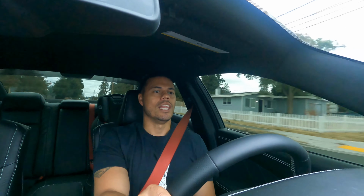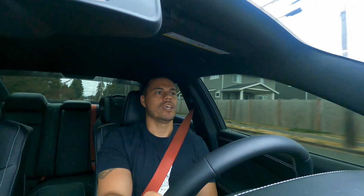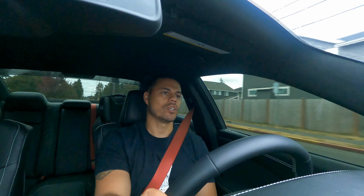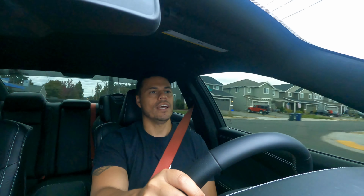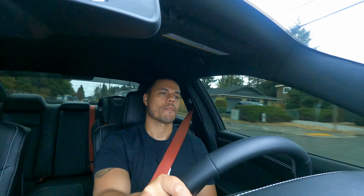Let me know in the comments if you guys guessed right, what you thought it would be, and what you think of the numbers. Remember, the car is completely stock. All it has is the catch can, which does nothing for the power. But besides that, it is completely stock.